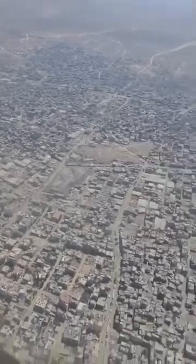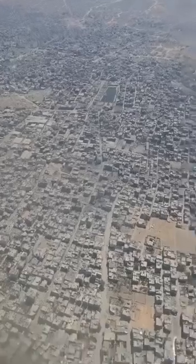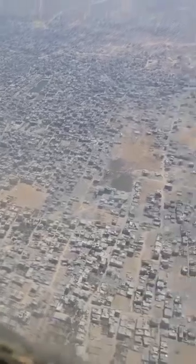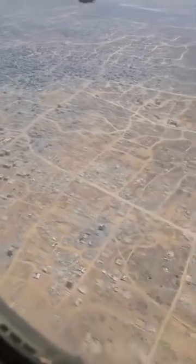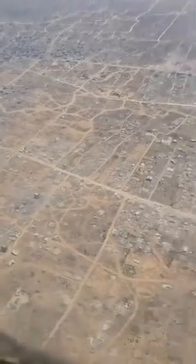I see tents, devastation. I see homes that are partially destroyed. Some are fully destroyed. It is very loud in the aircraft. I'm trying to keep emotions out of this and just stay focused. This is so heartbreaking. I last was in Gaza 20 years ago. My family lost their home here. I lost over 34 of my immediate and extended family members.